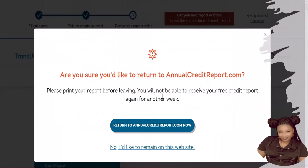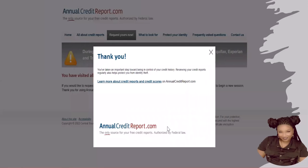It's important to know that if you're going to print your reports, you must print them before continuing on to your next credit report. Once you have left that bureau's website, you will not have the option to go back and print.